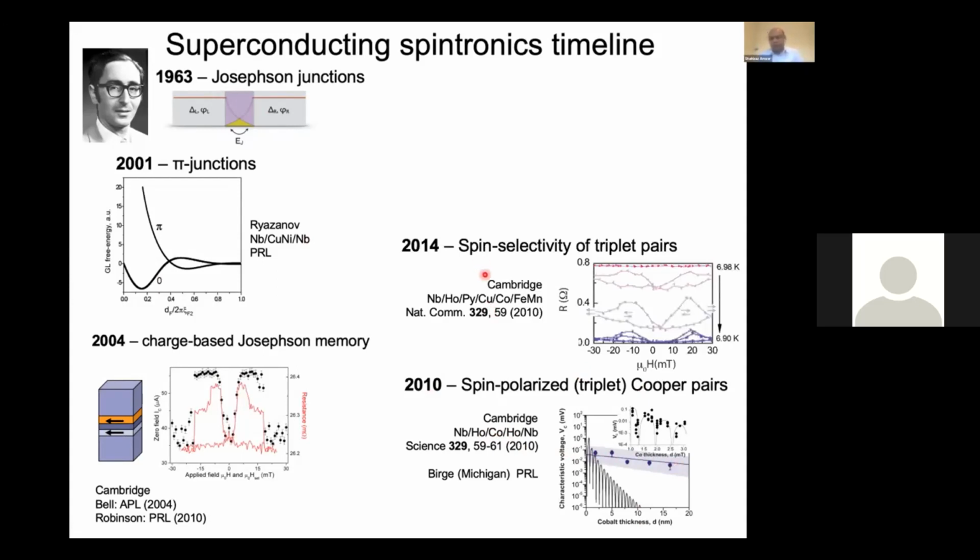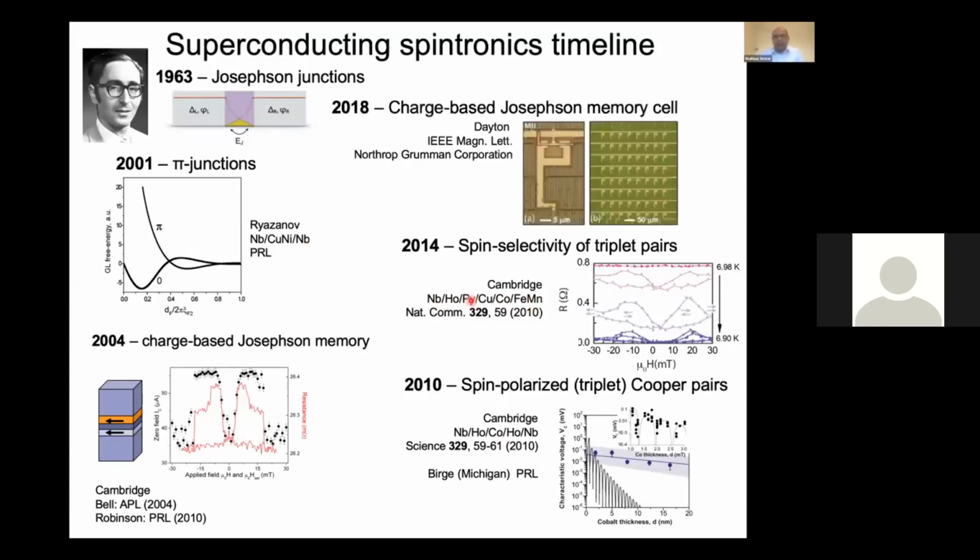Then in 2014, again from Cambridge University, the spin selectivity of the spin triplet Cooper pairs was observed, where a multi-layer ferromagnet and superconductor system was used. So this system is, you could say, a superconductor ferromagnet bilayer like system, but this ferromagnet is a multi-layer. The last layer is an antiferromagnet, which is fixing one ferromagnet, and the other ferromagnet, which is a permalloy, you can switch its direction for observing spin selectivity.